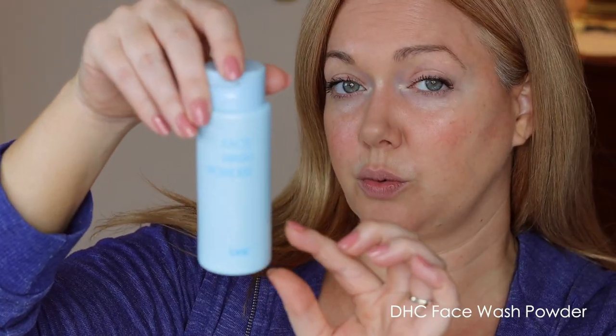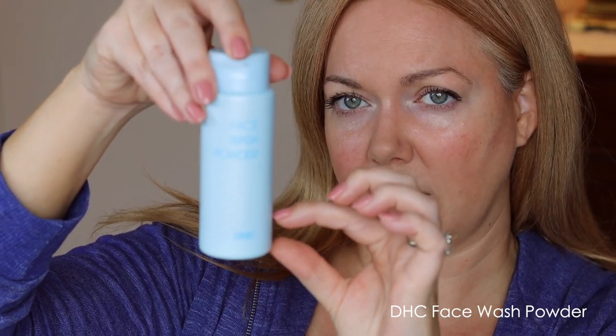It is amazing. I will say in the winter, it can sometimes be a little bit too drying, so just keep that in the back of your mind. This retails for $12.50. This is how much I have left in the bottle, and I feel like I've had this for 25 years. I don't know how long they last you. It lasts me so long, it's obscene.